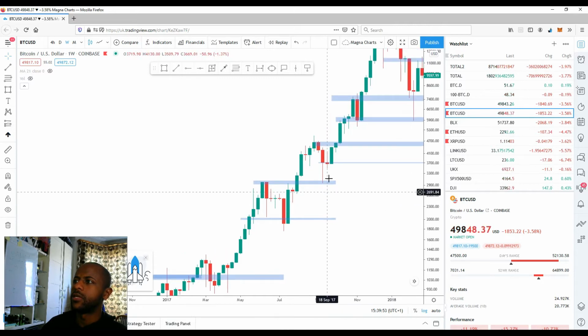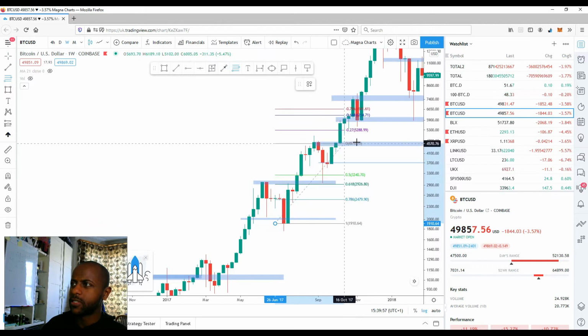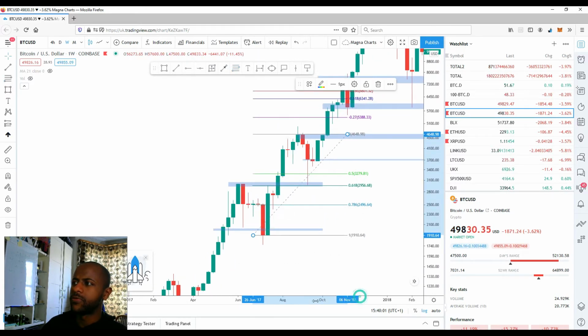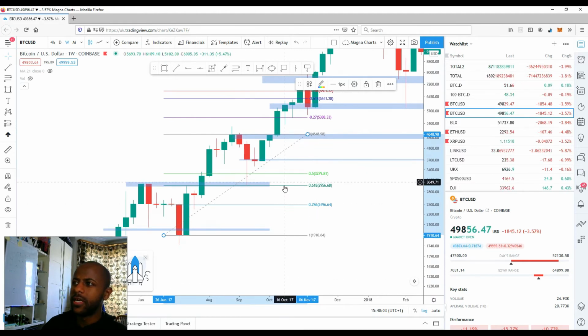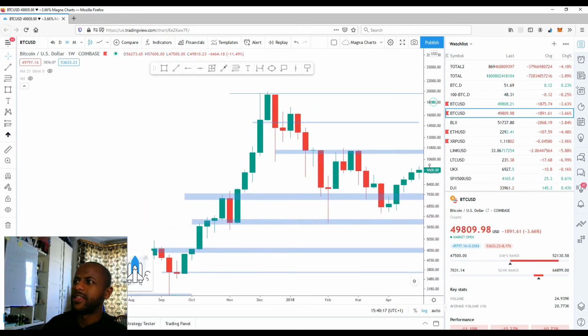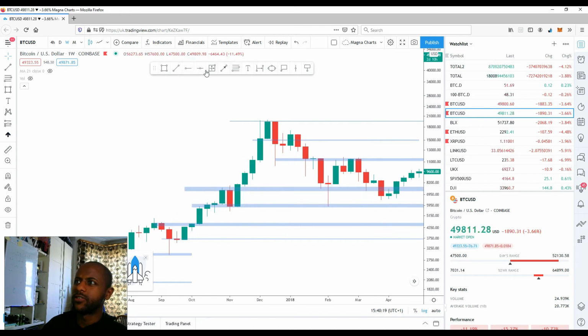Now, if we use the next example of this low to this high, same story, or similar story. The 618 is tapped perfectly, but it doesn't even get close to closing below. So the 618 is the most popular level that Bitcoin goes towards. And then the next one is the one that turns into the start of the bear market.